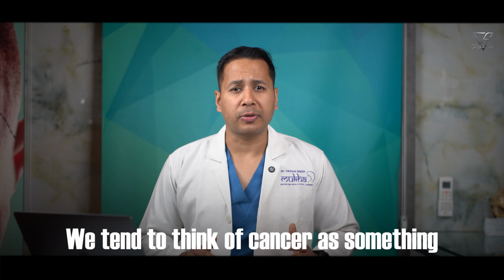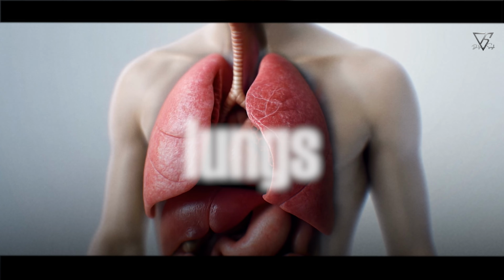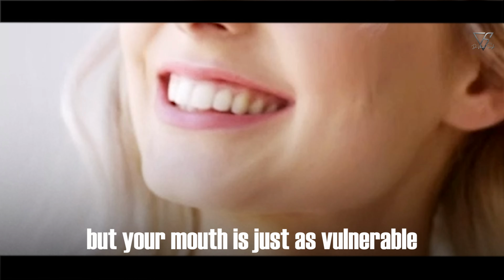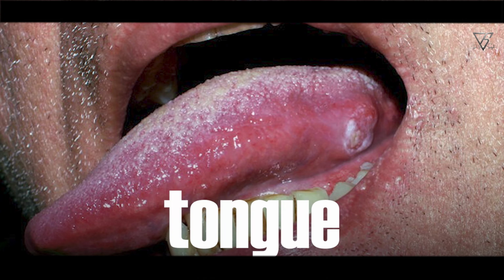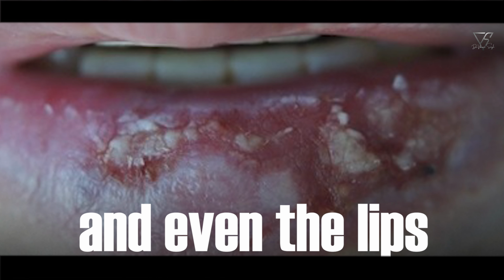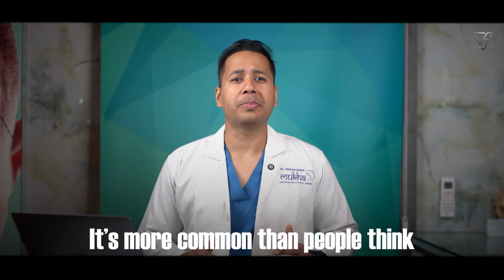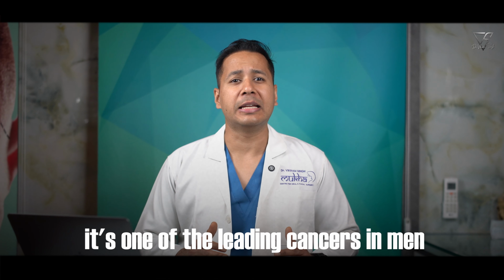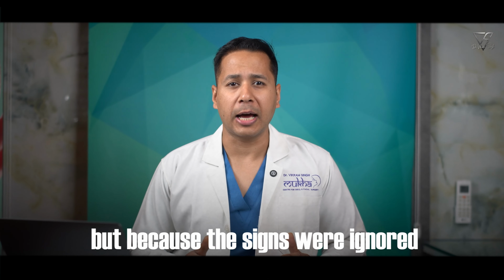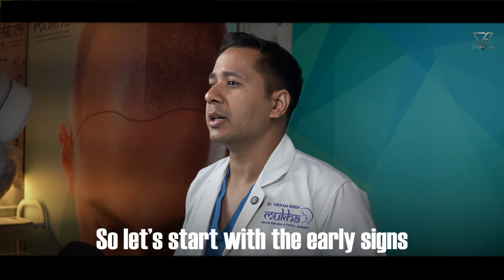We tend to think of cancer as something that affects the lungs, the liver, or the brain, but your mouth is just as vulnerable. Oral cancer can affect the tongue, cheeks, floor of the mouth, gums, roof of the mouth, and even the lips. It's more common than people think, and in India, it's one of the leading cancers in men. The tragedy? Most cases come to us late, not because treatment wasn't available, but because the signs were ignored and misunderstood. So let's start with the early signs.